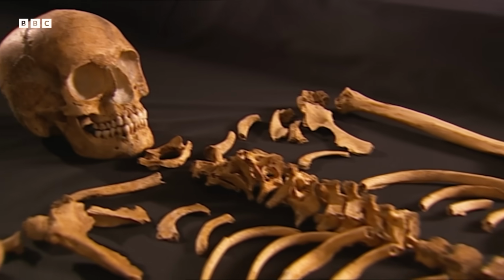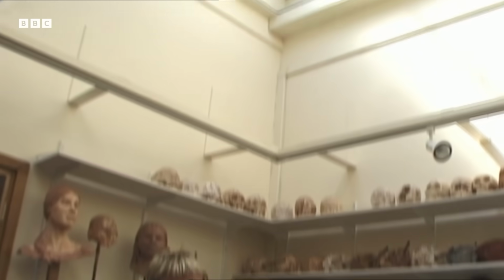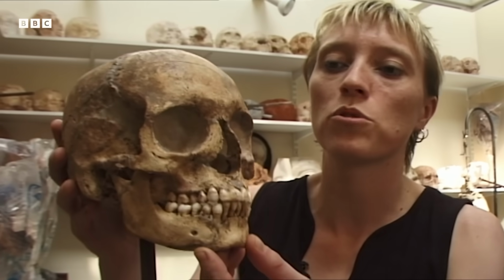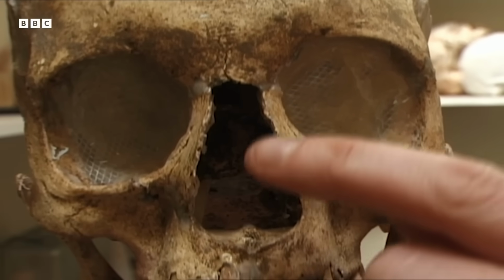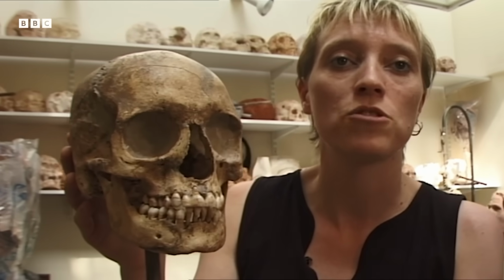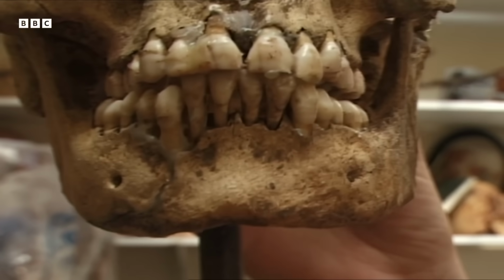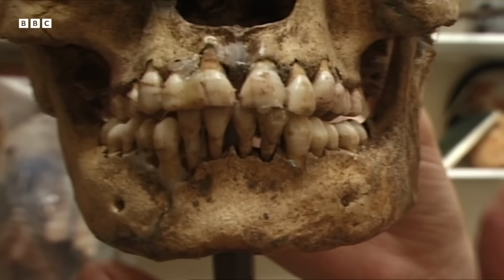So the bones give no indication of why this girl was special. But perhaps there's something about her appearance that's out of the ordinary. At Manchester University, her face is going to be reconstructed by Caroline Wilkinson. Well, this is the girl's skull from Bourton-on-the-Water. You can see some of it's missing. Part of the nasal bone is missing, but the majority of the skull is intact. There is some asymmetry in the lower jaw. You can see when you view it from the front that the centre of her chin is heading off to her right, although her teeth are in a central position.